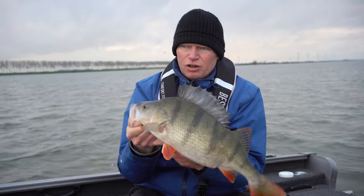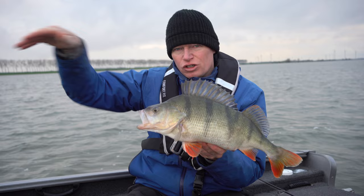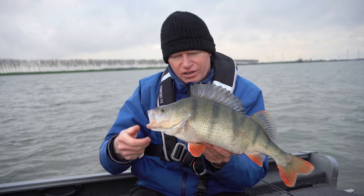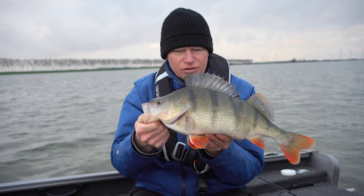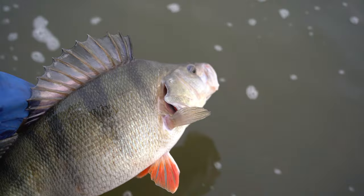I'm just fishing a drop off, and I'm sitting on the shallow side and just cast over it, and with the current I let it drift along the drop off. That's where you just sit behind it, and yeah, I got two bites on the net rig. So yeah, good start of the day. Quickly gonna release them, see if we can find another one.